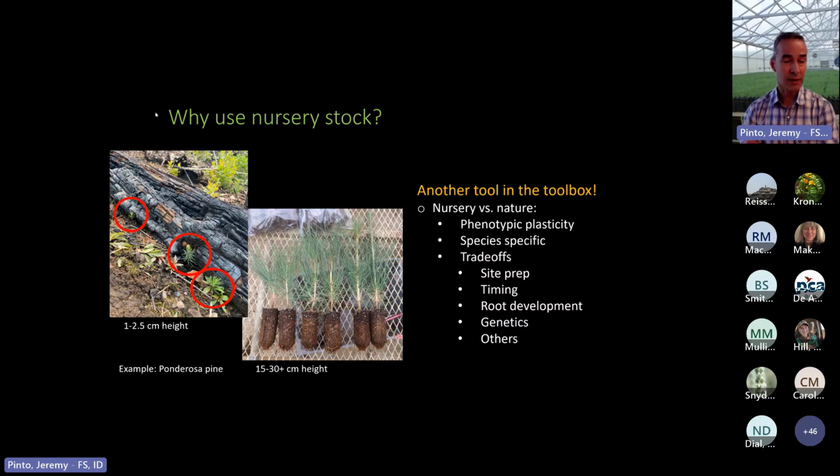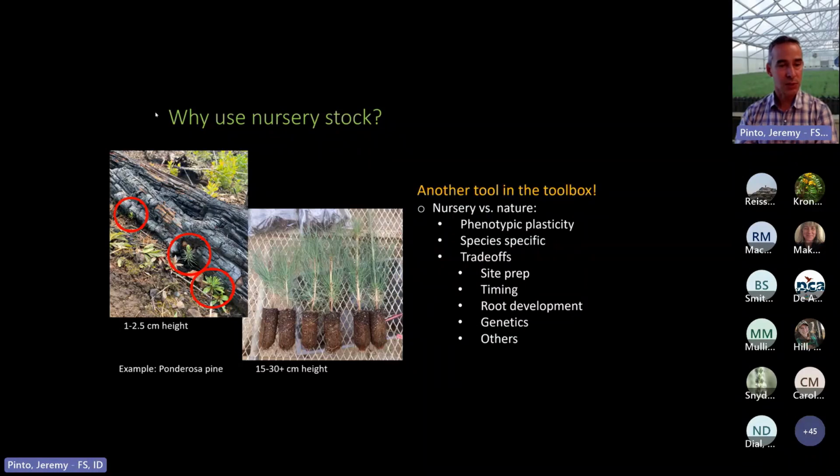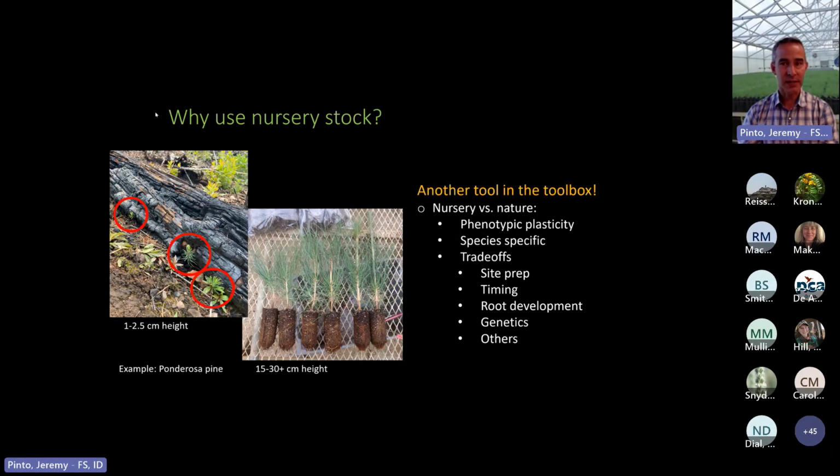They're doing fairly well right now. They've germinated and they've reached their first level of establishment, but they still have a ways to go before they start to produce any kind of tree-like structure or ecosystem services or any of that nature. In the picture in the middle, these are seedlings that very well could be produced from that same seed source, but they spent one season in the greenhouse. And obviously they're a lot bigger. We have learned over the years that we can flex the muscles, so to speak, of the genetics and flex the phenotypes of these seedlings to create larger seedlings in a short amount of time.